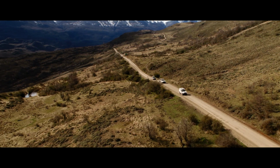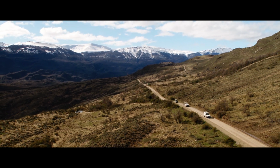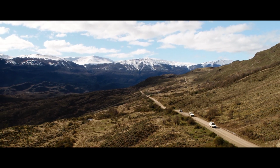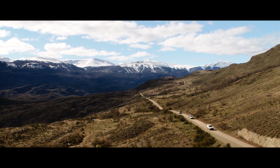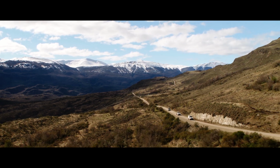Okay, so it was a border war because there were three islands down in the Tierra del Fuego area that Chile and Argentina were fighting over. The international community, I guess, agreed that they belonged to Chile, but Argentina exerted dominance over them, so Chile had to put this road down here in order to defend their borders.